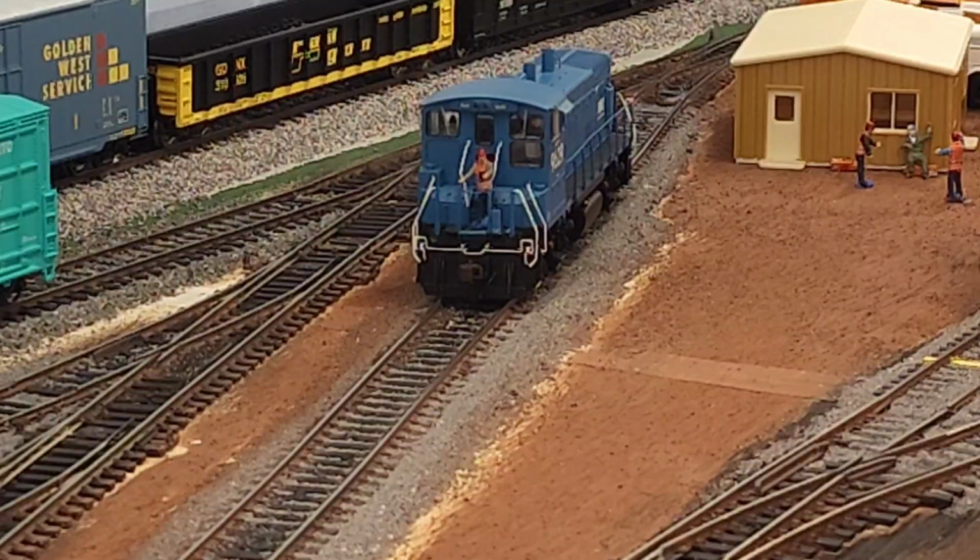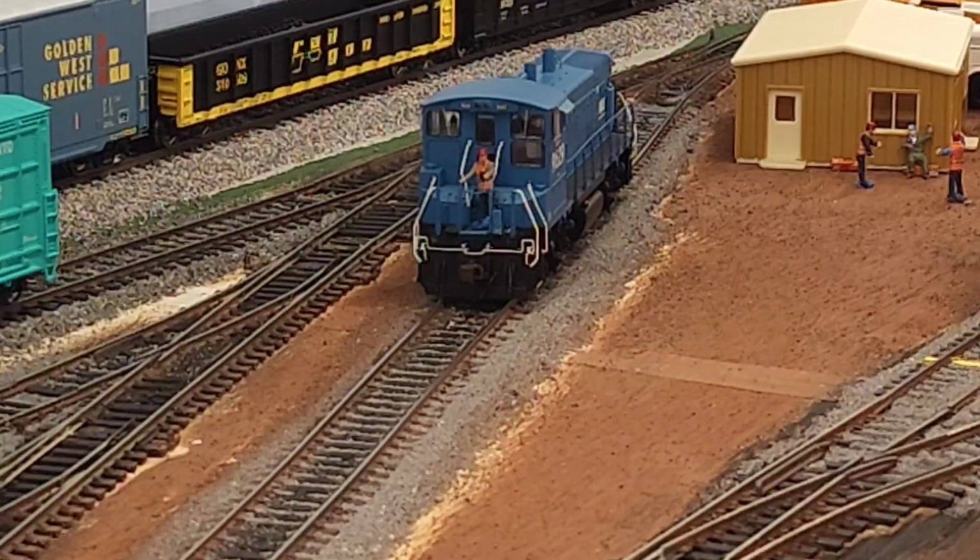So on Operations Part 1, we just had 23K come in. I know I put 22K on there and I thought I did, but no, I did put 22K. It's actually supposed to be 23K, which runs east to west.